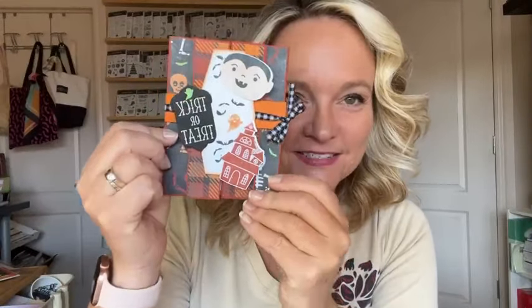Bear with me. Thank you all for joining me for Fun Fold Friday. I had a blast making this card. Look at that little ghost. He's just glowing in green there. He's just so happy to be on camera. Look at that. This was a lot of fun. I hope you guys enjoy making this one at home.